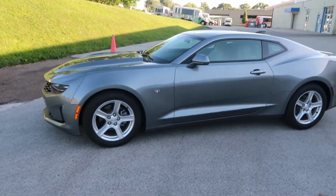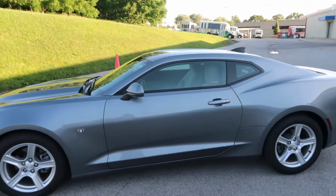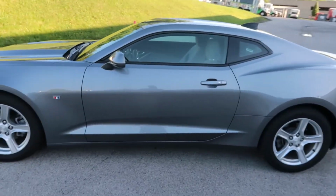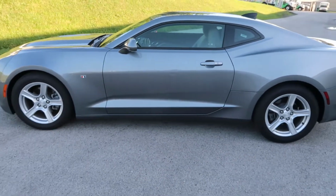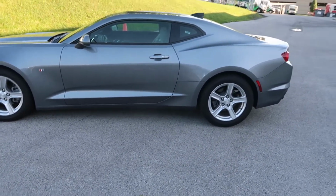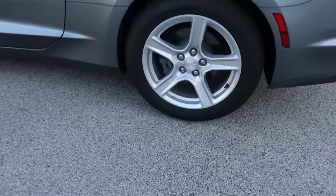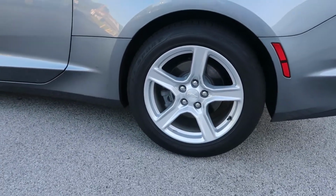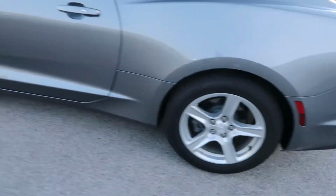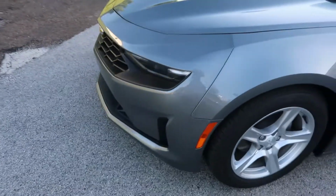Okay, this one's finished in, excuse the wind, I'm sorry, this one's finished in satin steel metallic. It's rear wheel drive. Okay, the interior, as you're gonna see, is medium ash gray. It's got the 18-inch chrome aluminum wheels. Coming up to the front here, it's got daytime running headlamps.